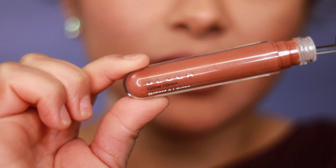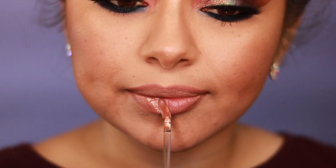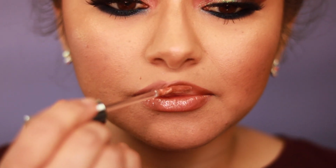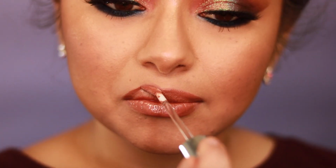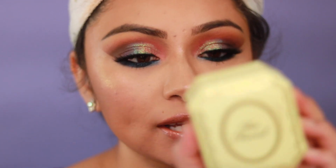Now I'm going to be using the Becca Gloss, and this one is in the shade Rose Gold. This here has a really minty taste to it. Yeah, I really like it. And for my highlight, you guys can see how it's glowing really pretty. I did use the Too Faced Canary Diamond highlighter that we received last month, 2 months ago.